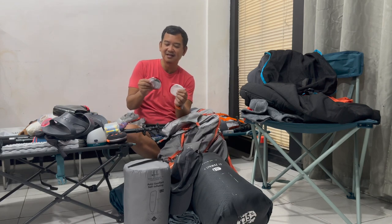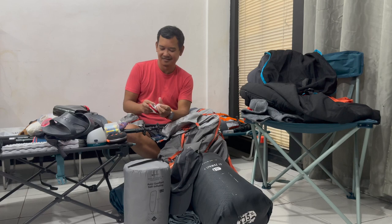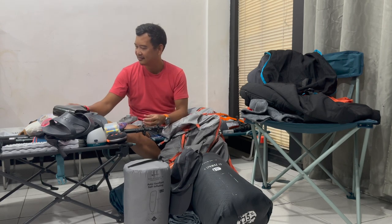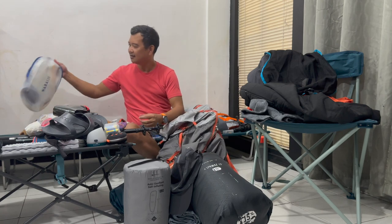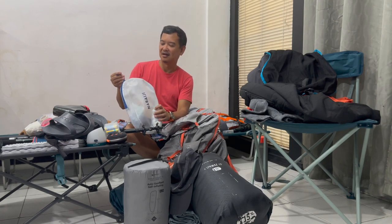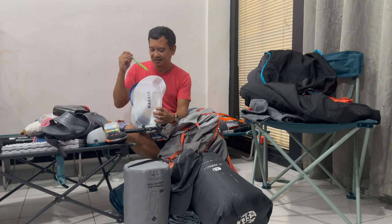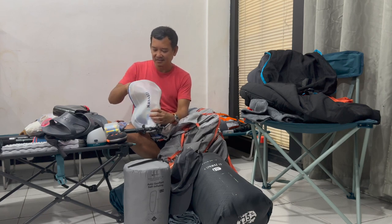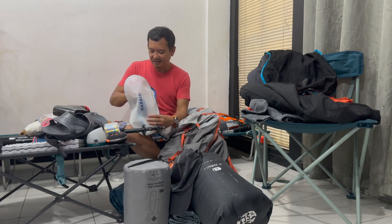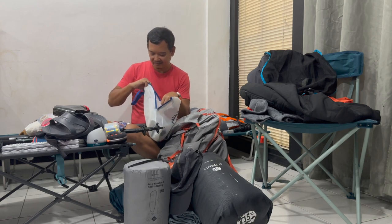Of course, ito naman pag mainit, syempre you have to have your fan. Very lightweight ito, syempre. Okay, so I think that's it. This actually may toiletry bag. Ginagamit ko when I go camping. So dito kompleto na lahat. Pang-shave, toothbrush, powder, towel, face towel, comb, solid hair, toothpaste.